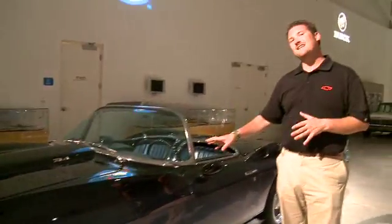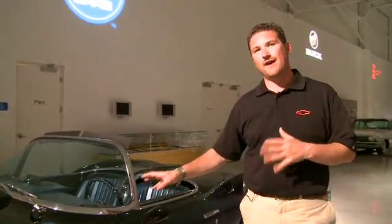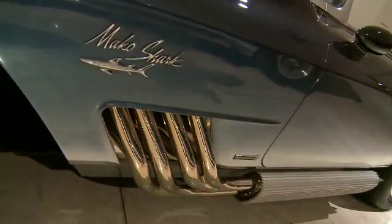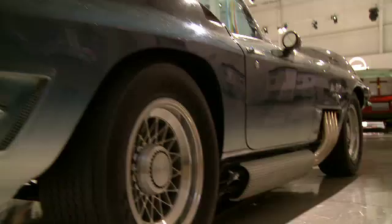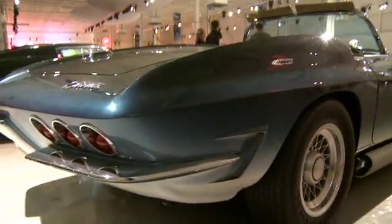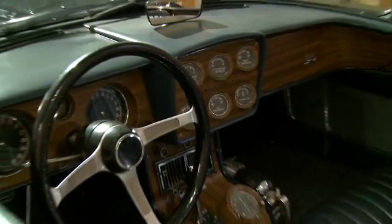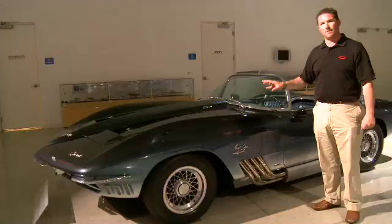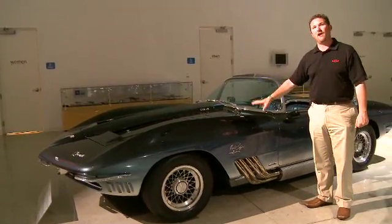Now this is a 1961 Mako Shark Corvette concept. Now this car is a really interesting story. It was inspired by a Mako Shark that was actually caught off the coast of Florida by ex-director of GM styling, Bill Mitchell. Very famous for really setting the tone for GM styling in the 50s and 60s, a glamorous era for GM. A really special car and something that GM is really proud to have in their heritage collection.